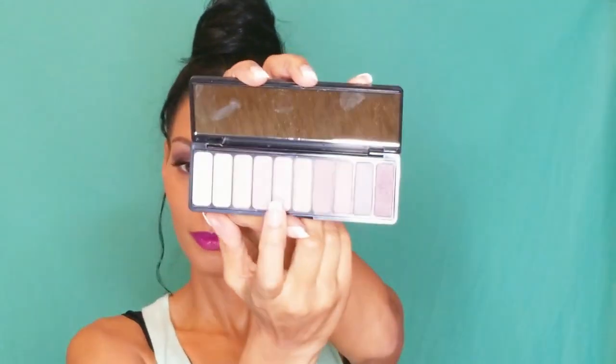On my lips, I'm applying Infallible Paints by L'Oreal in the shade Violet Twist. And to kind of tame the bright purple color a little bit, I am going in with one of the light shades from the palette. And I'm just going to apply it in the middle of my lips.